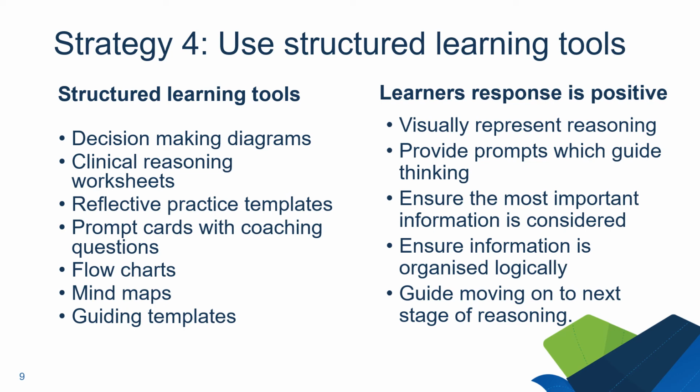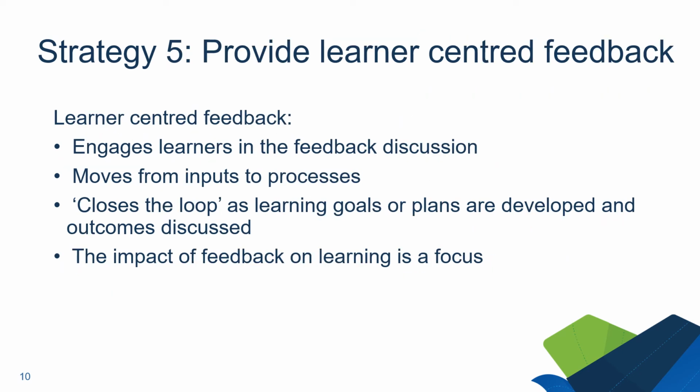It's been shown that students respond well to these structured tools, as these tools can visually represent reasoning. They provide prompts which guide thinking, and they make sure that most important information is considered and that this information is organised logically. Overall, tools give students time to plan and reflect and can assist them to move on to the next stage in their thinking. Clear constructive feedback during supervision is critical to developing the decision-making of novice learners or students.